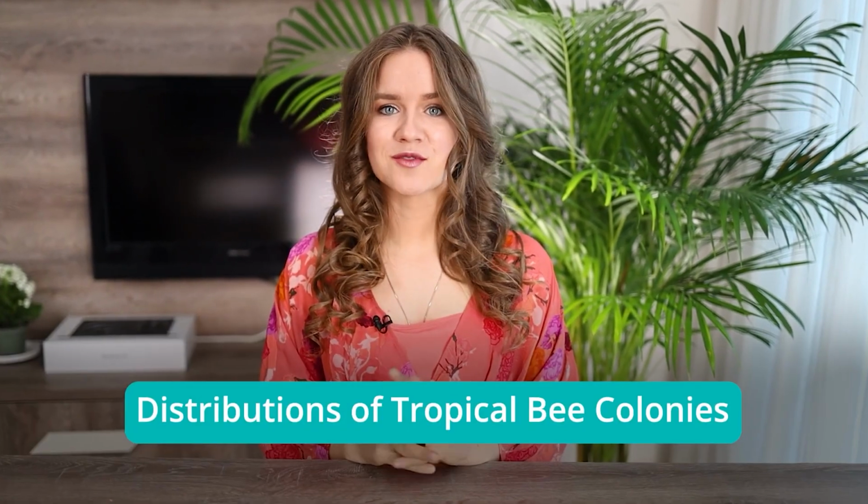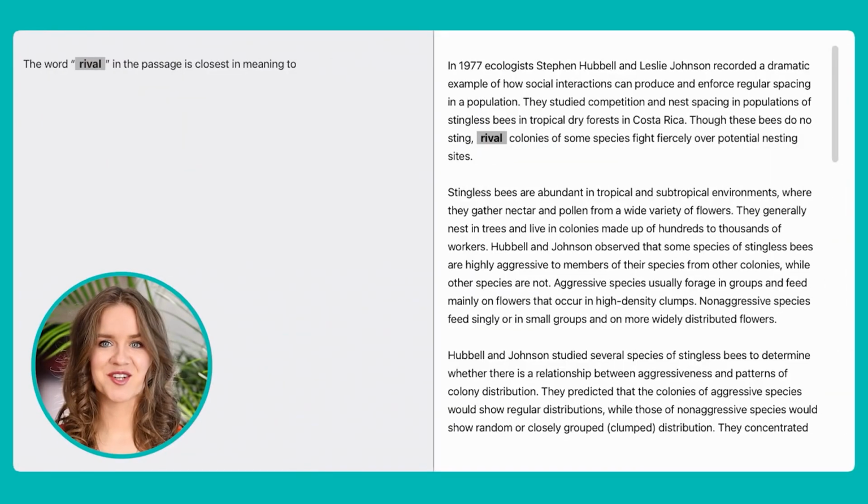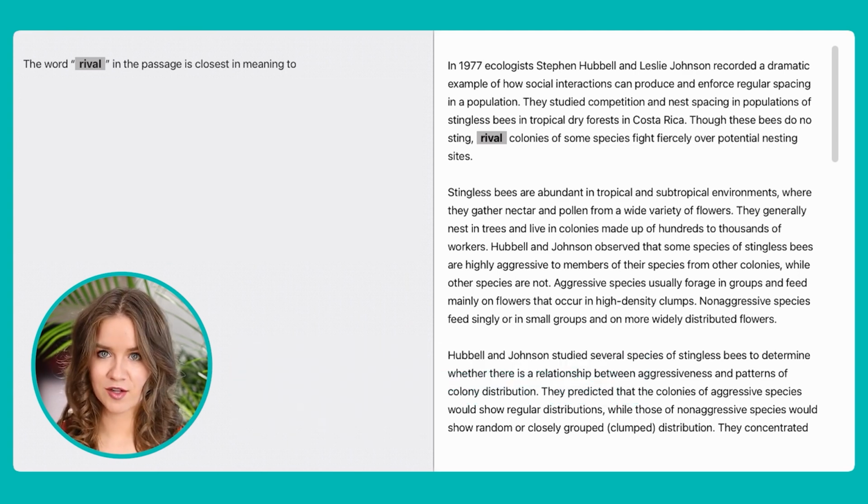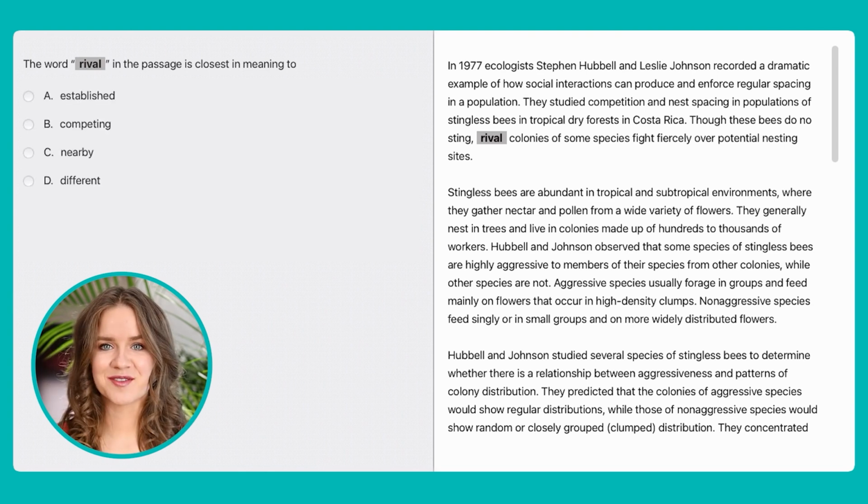The text I've prepared for today is about the distributions of tropical bee colonies. It's from the KMF platform. As usual, we'll go straight to the questions without reading the text. This will save us a lot of time. The first question we have here is the vocabulary question. It asks you to find the word that has the closest meaning to the adjective rival in the passage. The options are established, competing, nearby, and different.